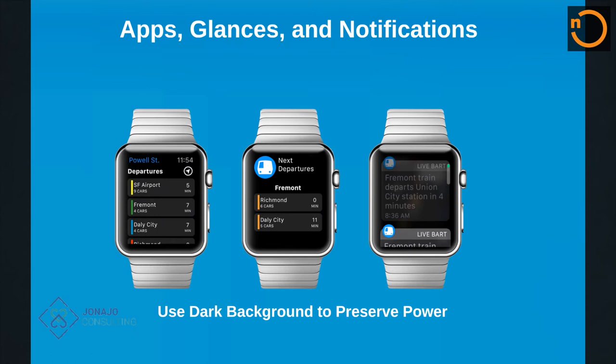So for LiveBART, we actually didn't really get to do that. We only used the built-in iPhone notification. So that's what this is. You know, Fremont train departs Union City Station in 4 minutes. That's a notification that we use, but it's not a short form or long form notification.